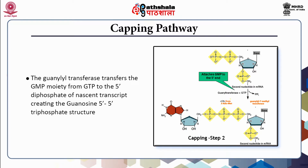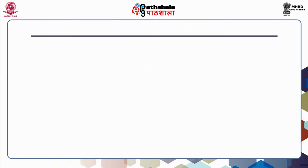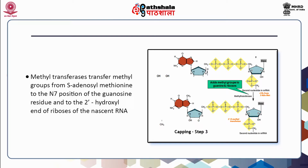The other subunit, stimulated by the phosphorylation of the second serine of the CTD heptad, acts as an active guanylyl transferase and transfers the GMP moiety from GTP to the 5' diphosphate of the nascent transcript. This creates the guanosine 5'5' triphosphate structure. In the final steps, separate enzymes transfer methyl groups from S-adenosylmethionine to the N7 position of the guanine and the 2' oxygen of riboses at the 5' end of the nascent RNA.